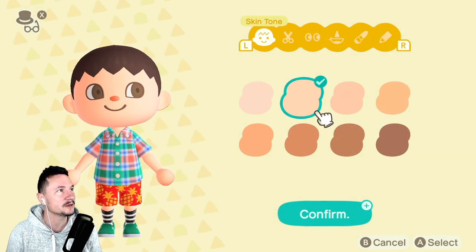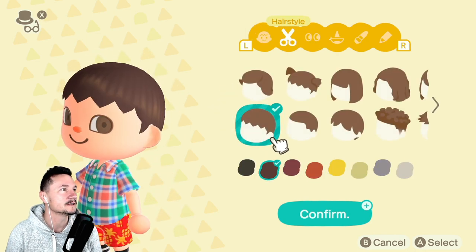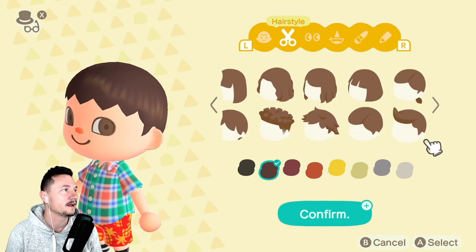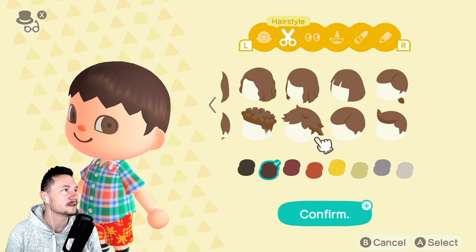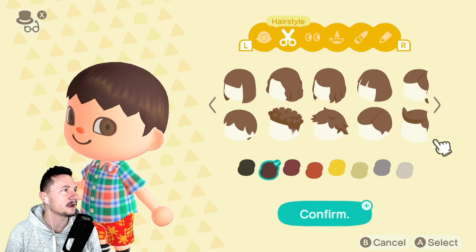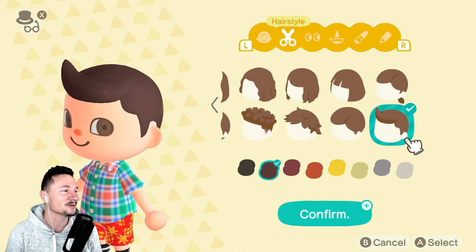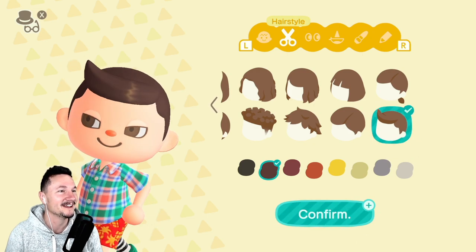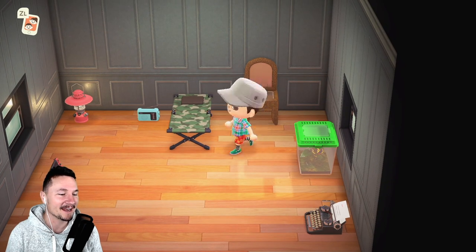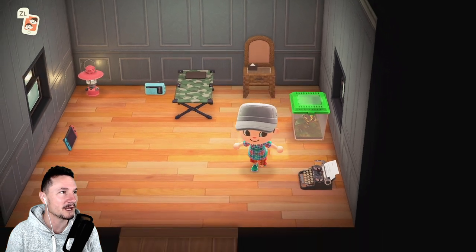Oh, cool, so you can change your appearance. Okay. Can change your eyes, can change your hair. Are there more hair options? I don't think there are. Oh, there are a few more hair options. Do one of them, I guess that's still kind of the closest to my hair. Oh, that's actually a little more accurate. We're gonna confirm that. But you can't even see my hair because I'm wearing a hat. How funny. Okay, well, I think I'll leave that here for now because that's pretty helpful.